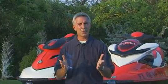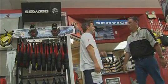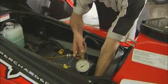We have seen the pre-ride procedures, but let's not forget the importance of post-ride procedures. It's recommended that your craft be inspected by an authorized Sea-Doo dealer at least once a year. The dealership's professional technicians will be glad to answer any questions you may have to keep your boat running at peak performance. Just like with any motorized products, scheduled maintenances must be performed.